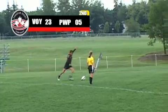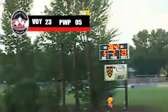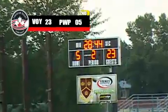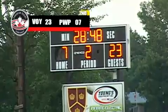Oh, big charge coming here. They don't want that conversion to go across, but the flags will go up, and that makes it 23-7. With just 2 minutes left in this game.